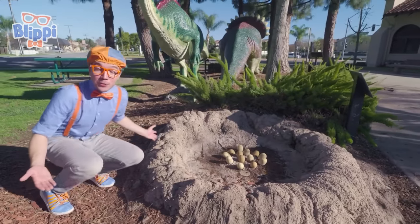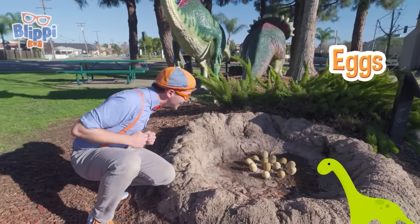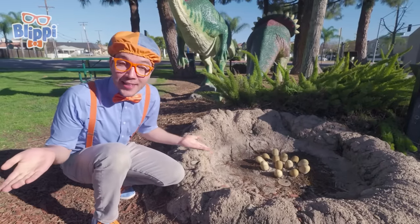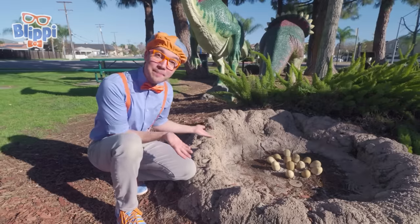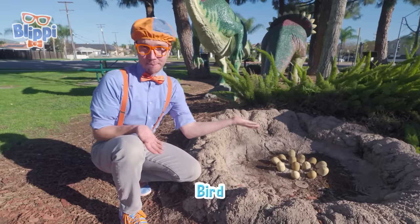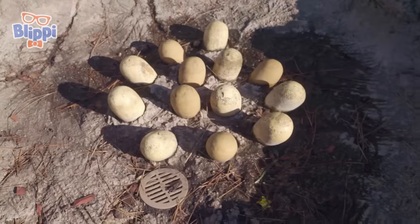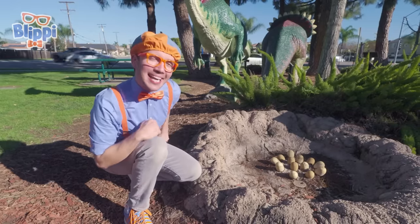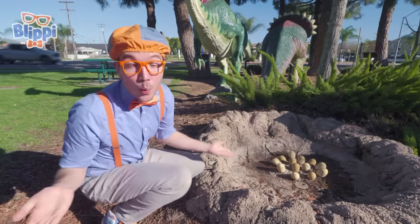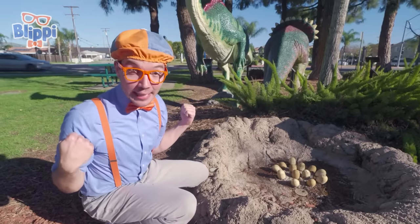Whoa, check it out! It's a nest with dinosaur eggs. Yeah, did you know that? A long time ago, dinosaurs would lay eggs and make nests, kind of like a bird or a reptile. The nest would help keep the eggs all together and nice and safe. But with every nest with eggs in it comes a mommy dinosaur.